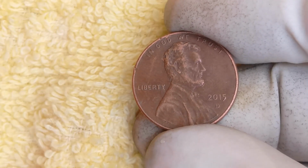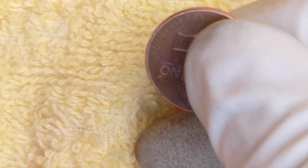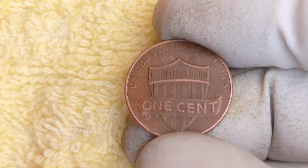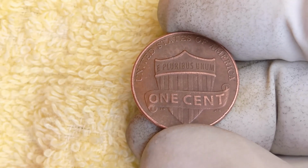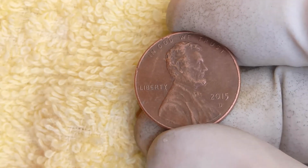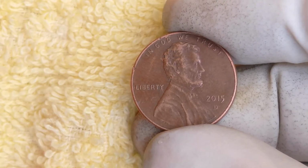So, what does this mean for you, the everyday coin collector or someone who might stumble upon a rare penny in their spare change? It means that hidden treasures are still out there, waiting to be discovered. Whether it's an unnoticed minting error, a rare variation, or a coin with an incredible backstory, the world of coin collecting is full of surprises. If you happen to come across a 2015 D Lincoln penny, be sure to examine it closely. Look for any unusual markings, errors, or differences in composition. Who knows? You might just be holding onto a piece of history that could be worth millions.